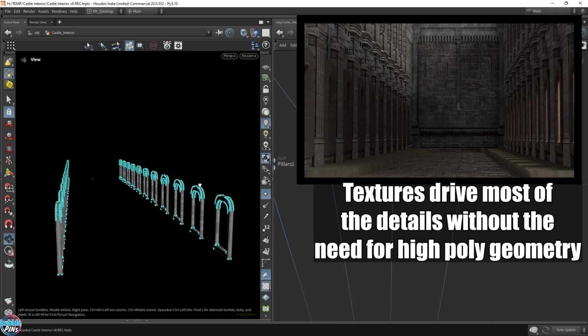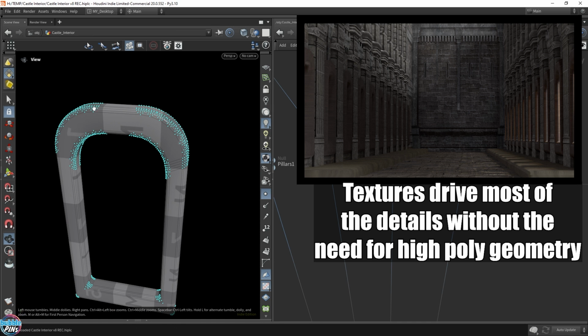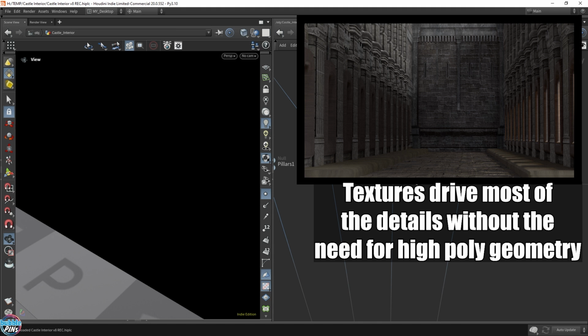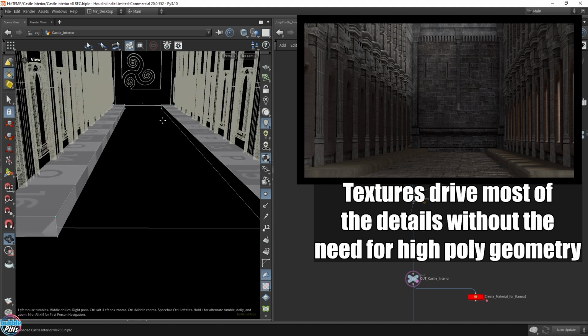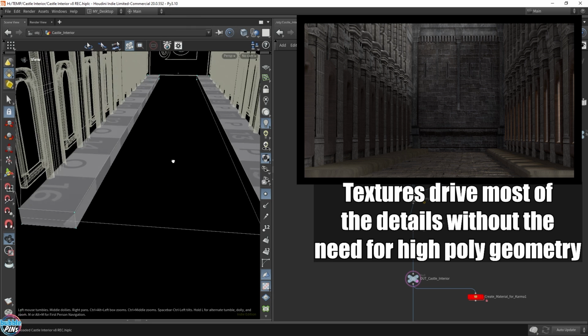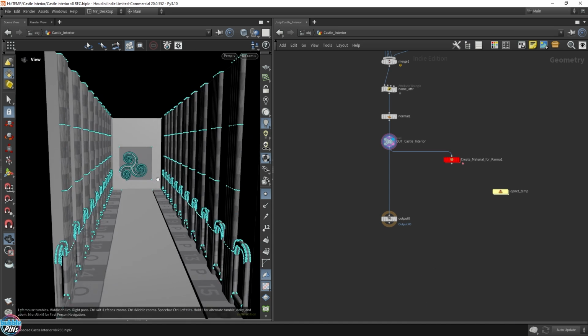Now the windows have a little bit more to it, just because I needed the beveling here. Bevel took up most of the topology, used up most of the points. The stairs, well, I call it stairs, it's just one step. And you can see that this is literally just two rectangular boxes. So the textures are driving the entire thing. This is as low poly as it gets.